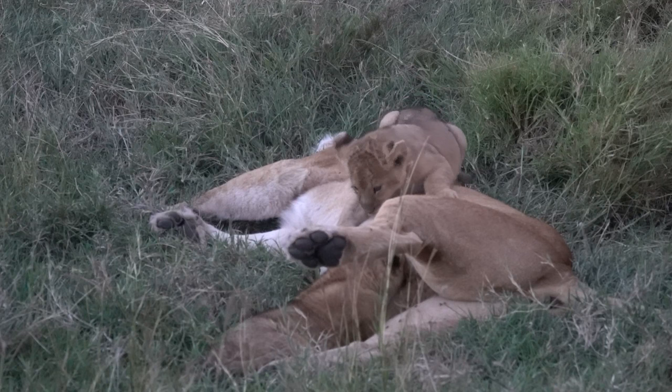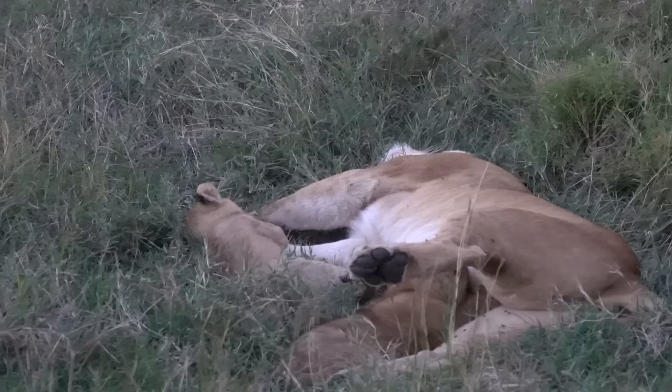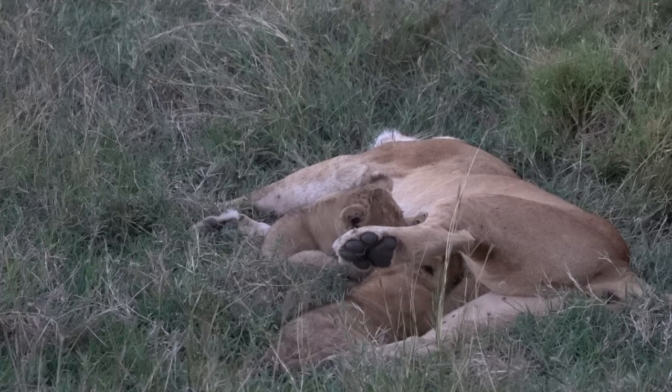Cubs are weaned at about 6 to 7 months. Male lions become sexually mature at 3 years of age and can begin challenging other males for control of a pride at 4 to 5 years. Lions in the wild may live up to 12 to 17 years.